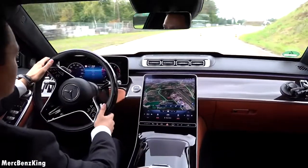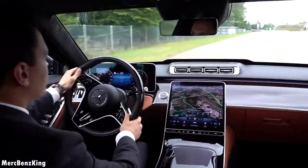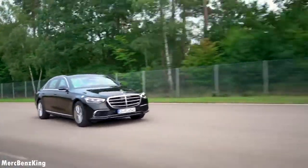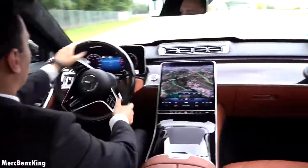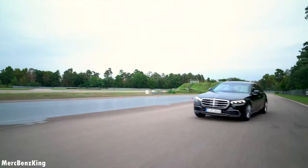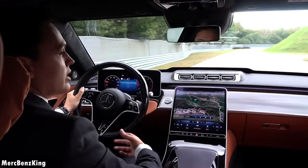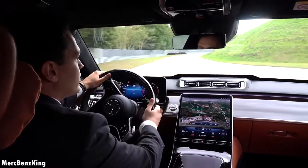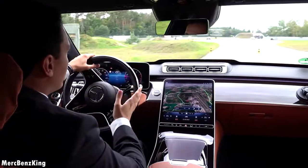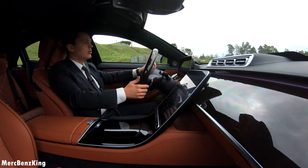So let's go. Accelerate to 50 kilometers an hour. You can also hear the tires. The next exercise that you have to experience if you are a Guard chauffeur is that if there's an incident in front of you and you have to go around it. So let's accelerate to 100 kilometers an hour. Let's go.